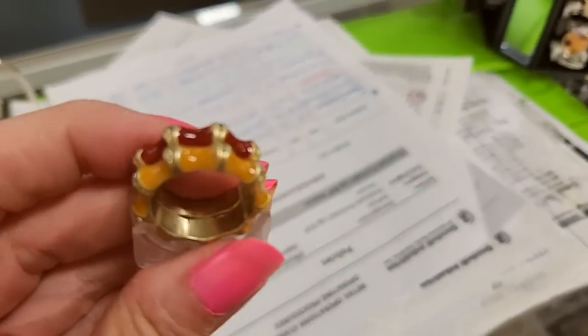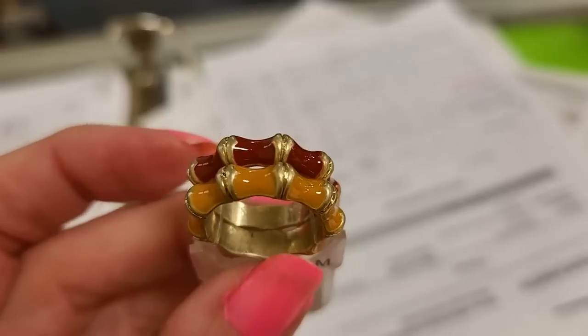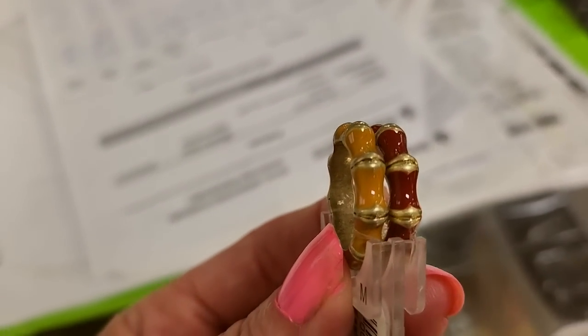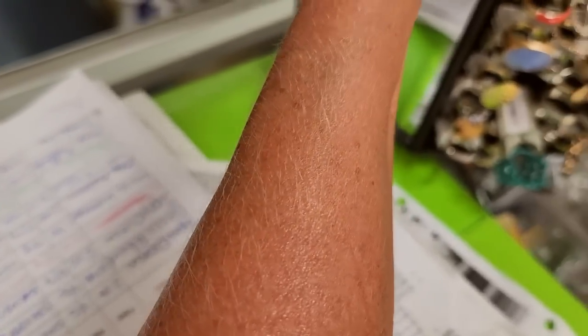Ooh, here again we have two separate rings. They are enamel, decorated with like a brick red enamel and a sort of a goldenrod color. So again, those are separate, but they look really good together too. They'd be good for fall.